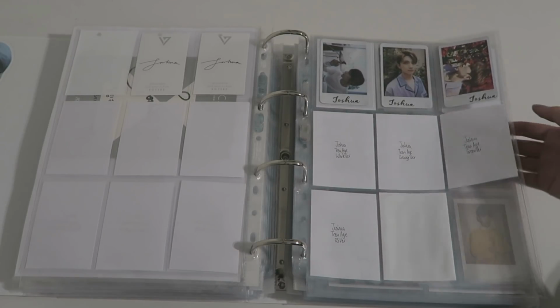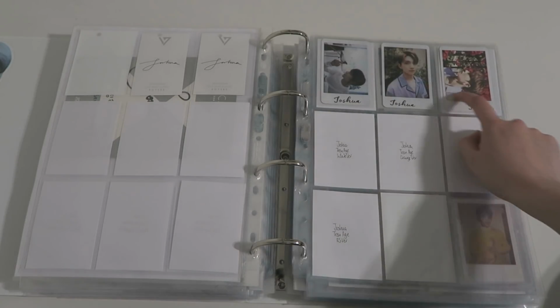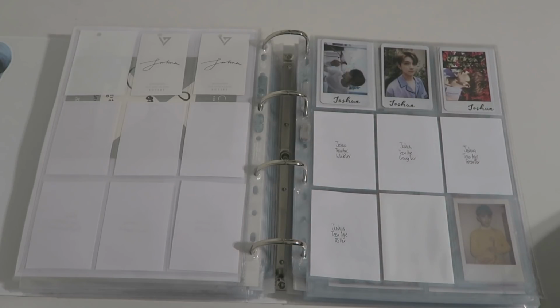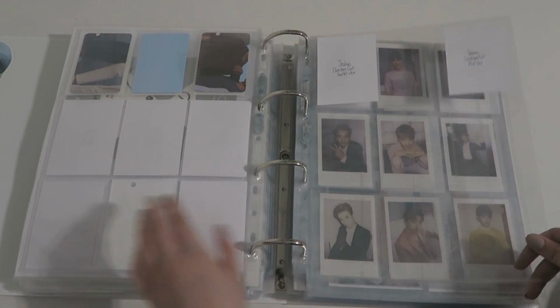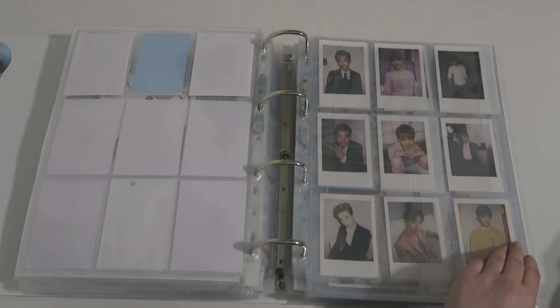But as I said, I can't keep up with 17 because they have too many releases, and when they do release something, there's like 4 versions. And I'm surprised I even have the 3 versions for AL1 album versions. But yeah, so these are the teenage ones. I don't have any of his cards for that, and then the director's cut, and then he just made a Japanese debut.